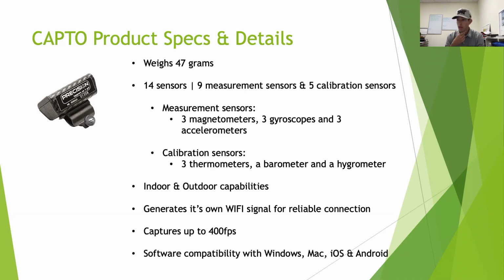Another nice thing, it is compatible with Windows, Mac, iOS, and Android devices. I actually have it set up on my MacBook, which is what we're going to be doing the display on today. I also have it on a Windows tablet. And both of those died on me one day. I think I forgot to charge them. So I downloaded the app onto my iPhone, and I was still able to capture putts on that. So it's really nice, easy to use across multiple platforms, and you can share data throughout all those platforms, so you never run into any issues of not having the player's data, depending on what device you're using. So let's go ahead and look at the actual Capto platform here.